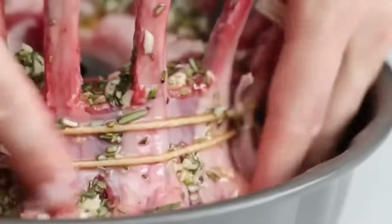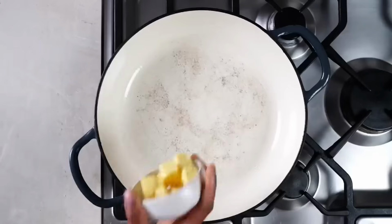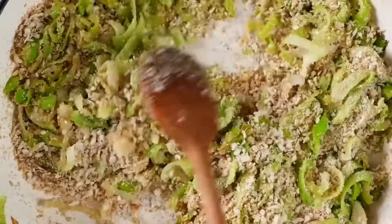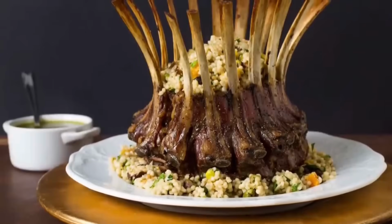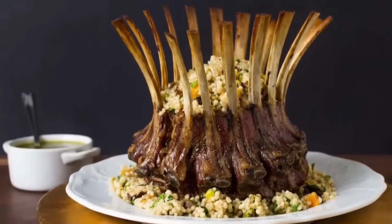To enhance its flavor and retain moisture, the crown center is typically filled with a stuffing composed of breadcrumbs, minced garlic, herbs, and occasionally dried fruits like apricots or cranberries. The lamb is roasted until it achieves a tender texture and a beautifully browned exterior.